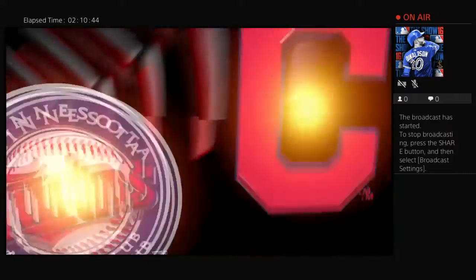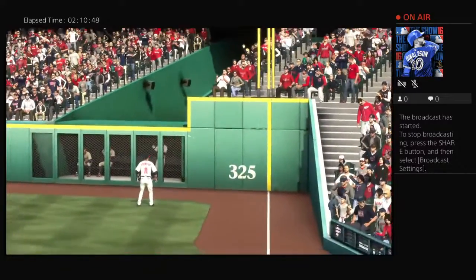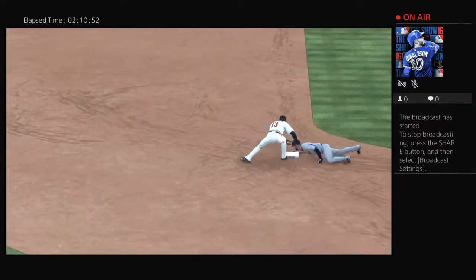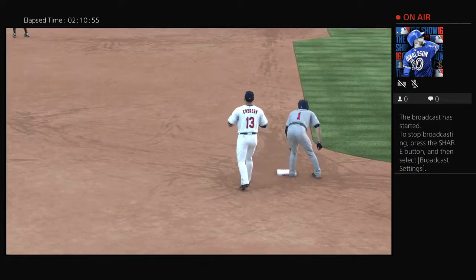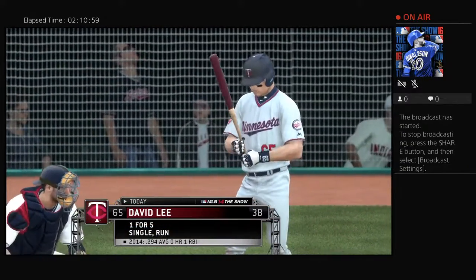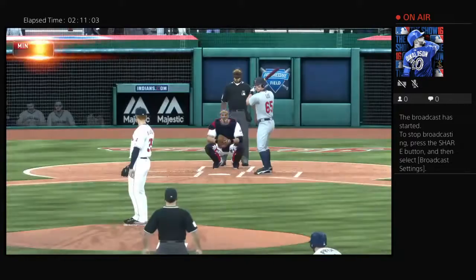I want to take another look at this because this was close down that right field line. Is it a fair ball? Yeah, not by a whole lot, but they got the call right, and he'll get into second here with a double. David Lee will dig in, needing to find a way to get that go-ahead run in from second base.